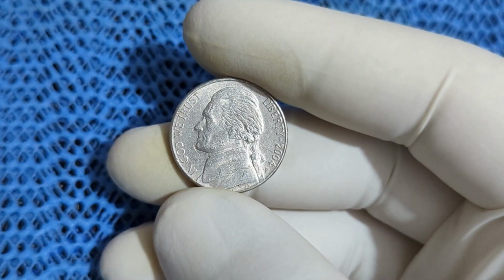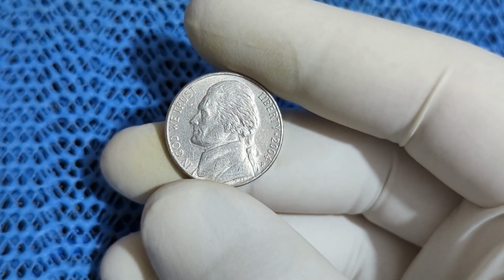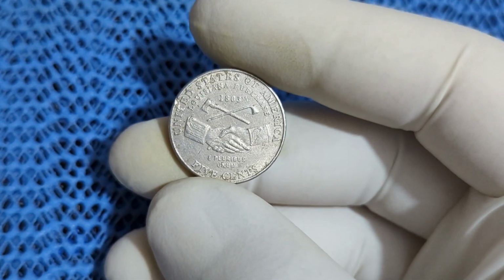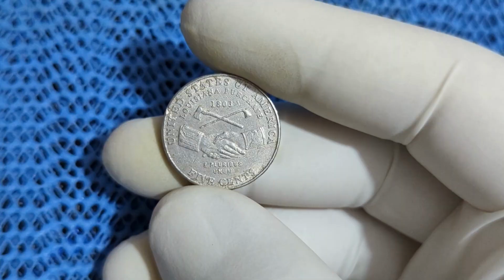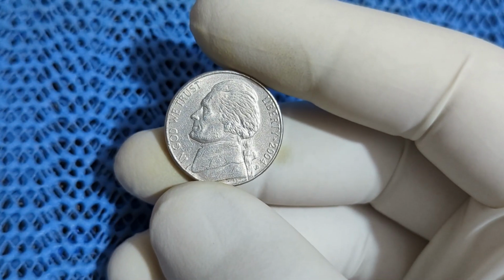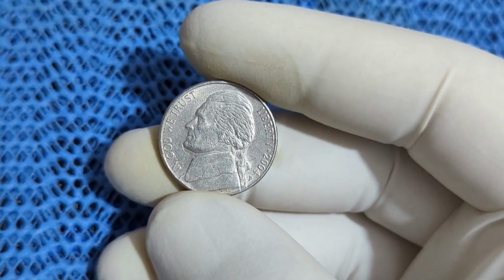The reverse, distinct for the P mint mark placed just above Monticello, displays Jefferson's home with crisp architectural detail, including the columns, dome, and windows. The placement of the P is subtle, often requiring magnification to spot, which sometimes leads casual collectors or the public to overlook these coins. This hidden mint mark enhances their intrigue, making the discovery of a 2004 P nickel a mini treasure hunt for many.